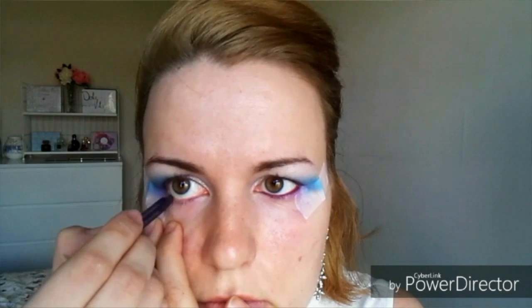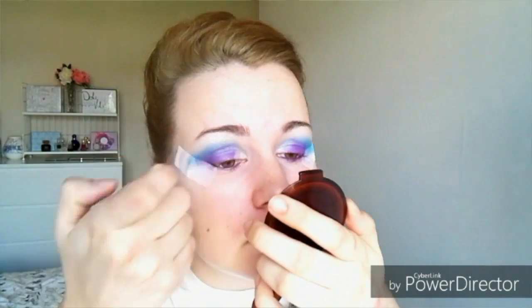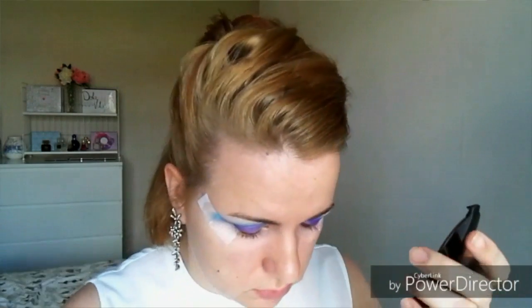Then I'm using the Urban Decay 24/7 Glide On Pencil in Vice, which is a really nice purple, in my waterline. As you can see, I'm not wearing any other makeup because I did that off camera. It just saves time. So I concentrated on the eye look because that's what the theme, the Mythical Creatures theme, was unicorn today, and I was inspired by a movie that I used to watch when I was a kid and really enjoyed, called The Last Unicorn.